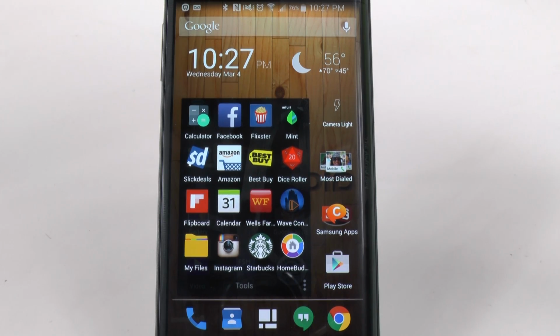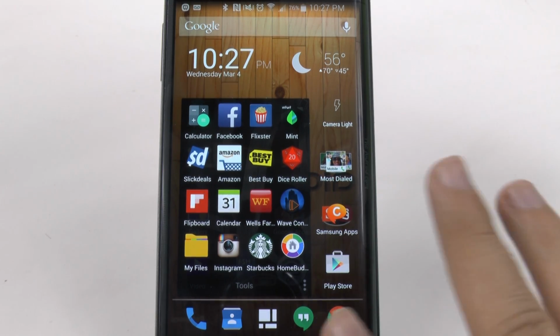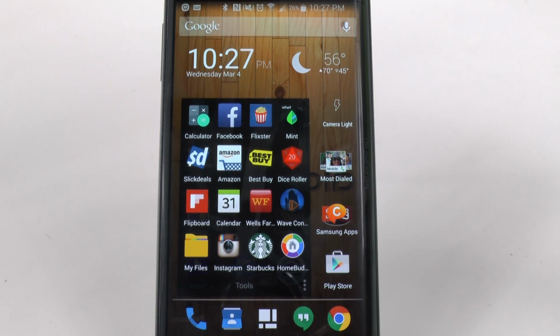And Home Budget. Home Budget is a great app. I don't want to go too much into it because, yes, obviously for obvious reasons. But Home Budget is a great app. It's definitely going to probably make my app of the month coming up soon. It's a really great app. I really enjoy it, and I think it's a really great one.